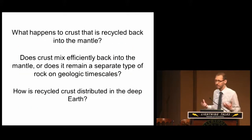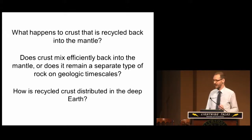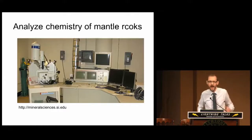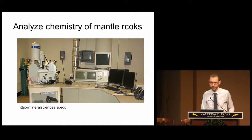And so the questions that are important to my research are, what happens to crust when it's returned to the mantle? Is it just remixed back into the mantle and dissipated back into the peridotite rock, or does it remain a separate type of rock in the mantle? And if so, what's the distribution of those rocks in the deep earth? Okay, so I try to answer questions like this using the chemistry of rocks from the mantle. And one tool that I can use to learn about rock chemistry is the electron microprobe, which we have one housed here in the Department of Mineral Sciences.